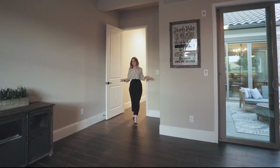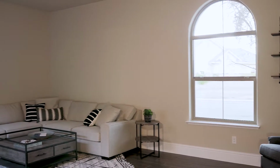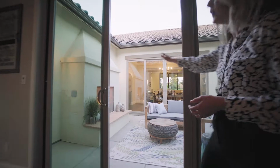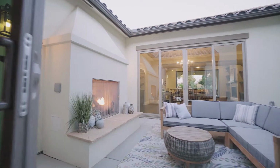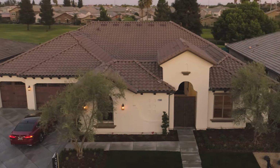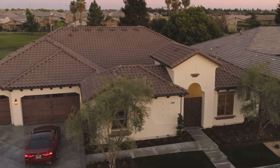And picture this large bonus room that could be the perfect guest room or home office that features a large sliding door with access to the courtyard and this beautiful fireplace. This home is filled with tons of designer features and upgrades that are truly one of a kind.